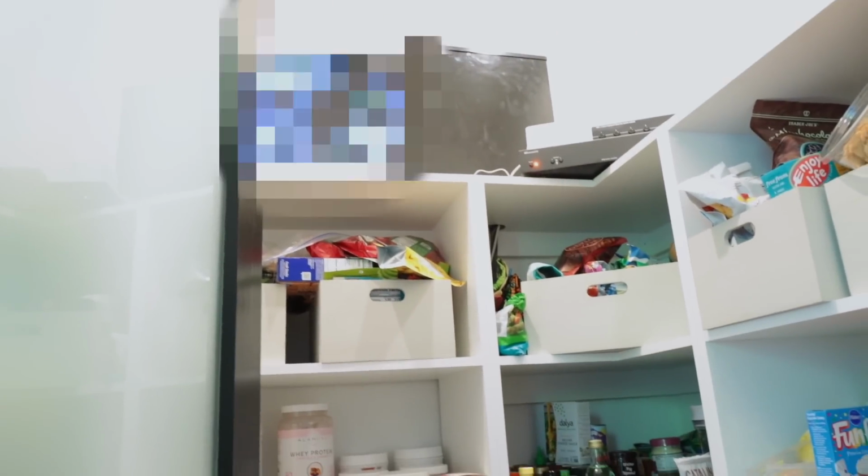There are cameras up there for the house, so I will blur that out. Here is the pantry though. We got a lot of work to do, as you can see.